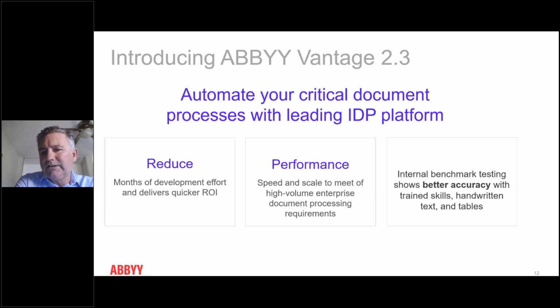Our internal testing shows that accuracy is better, as I mentioned, related to the trained skills. Sometimes we will focus in on specific fields on a skill where we're looking to make improvements. If you take an invoice, there could be hundreds of fields on an invoice, and we'll benchmark the results for each of those fields and then focus in on the ones where we can make improvements.